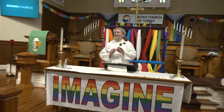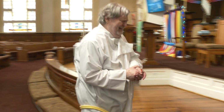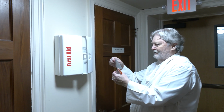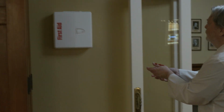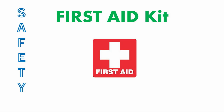You can be participating in the service and accidentally cut or prick yourself. If this happens, go to the hallway between the church and the elevator if you're up front, and open the first aid kit on the wall. If you're closer to the back, go to the narthex and find a first aid kit on the east wall and find what you need. The first aid kits are there for you and those around you to be safe.